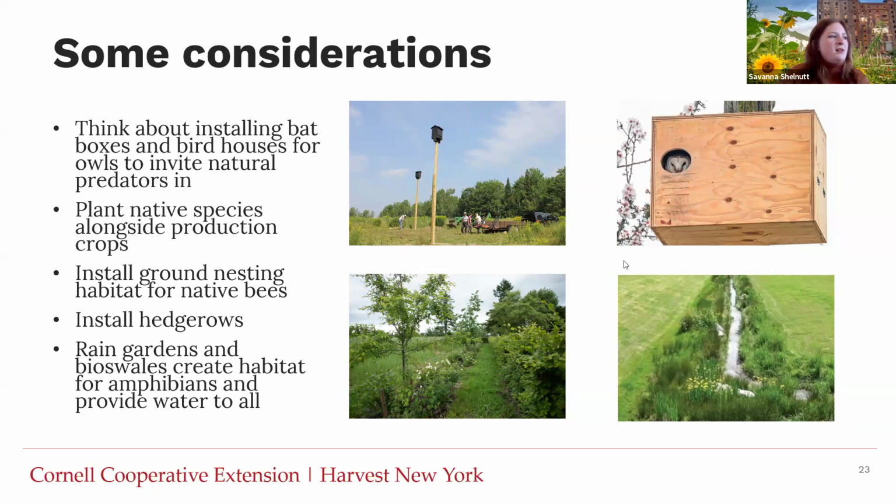And then think about installing ground nesting habitat for native bees. There are many different ways that can look. We could talk about that if that's something that you're interested in. Think about planting native species alongside production crops just to help boost habitat for native insects, for example. And then think about installing hedgerows, which are great bird habitat.